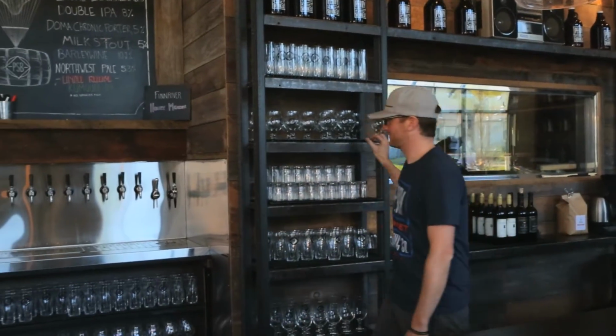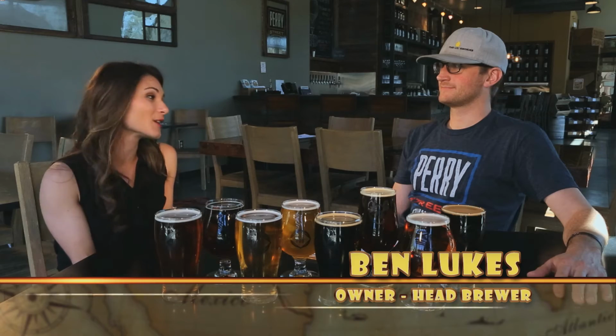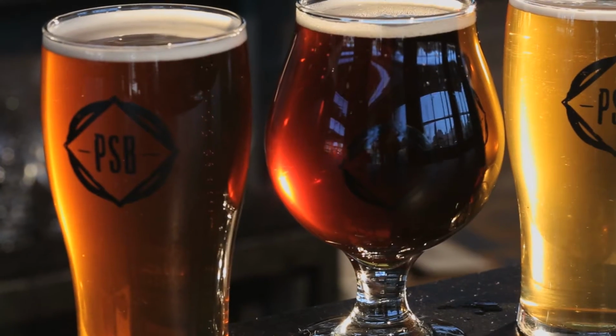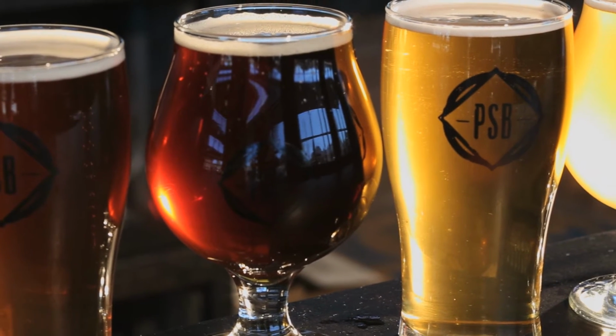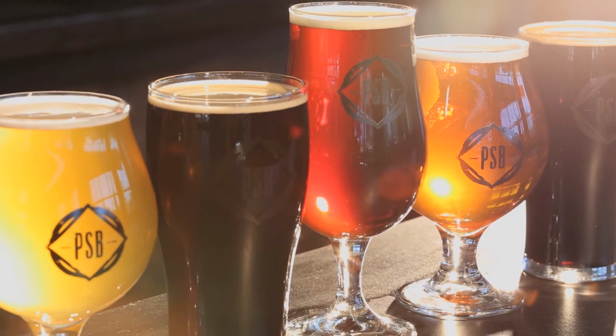Ben's the owner here at Perry Street Brewing, and he's well versed in all the different flavors. Okay, can you tell me a little bit about the different varieties you guys brew? Yeah, so we have 9 different varieties on at any given time. We do about 25 to 30 throughout the year, usually seasonals, Northwest favorites, and then we do crazy experimental stuff, as you'll taste here. Barley wine, big 10.2% beer.